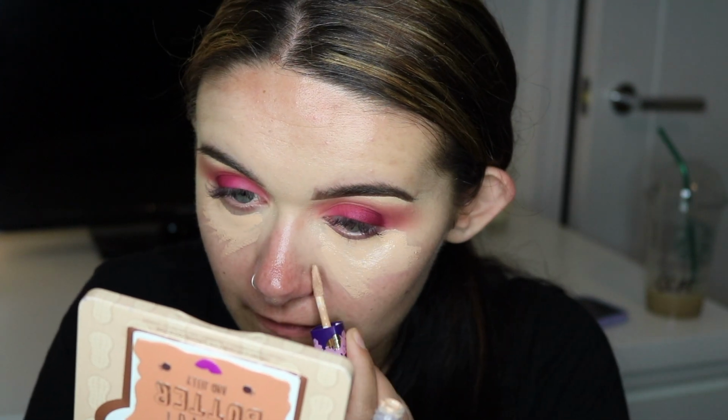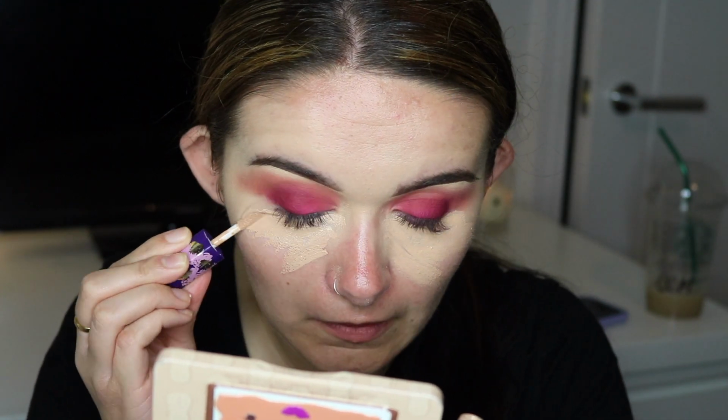For concealer, I'm using the Tarte Creaseless Concealer. This is a little mini one I got in the shade, it doesn't actually tell me the shade, that's a bit awkward, isn't it? I think it was like the shade Light Sand or something. It's funny, this is quite thick. It's a weird consistency. It literally feels sticky on your skin. Also sounds so bunged up.